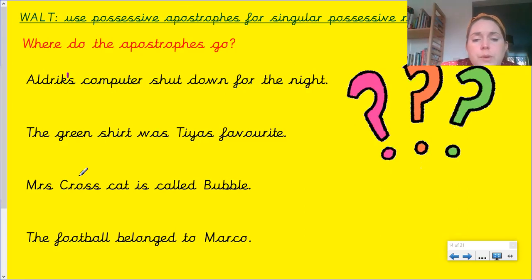The green shirt was Tia's favourite. What's the thing that belongs to someone? If you're at school, you could maybe tell Mrs. Chamberlain. If you're at home, you might have someone you can tell. What's the thing that belongs to someone, year 4? It's the green shirt, isn't it? And who does it belong to? It belongs to Tia. I've already put the S on, so I'm just going to put my apostrophe in front of the S. The green shirt was Tia's favourite.